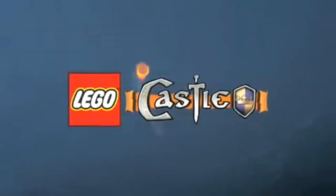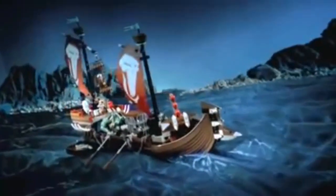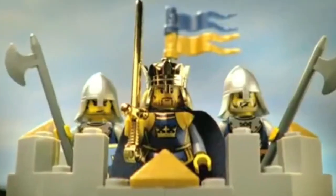Now, I love this set. I'm glad I got it as a kid. If I didn't have it, I don't think I would have it right now, just because of the price and where it's at. I think if you love fantasy, go ahead and pick this up. But if not, save your money, buy something new, get some VIP points off the Lego website.